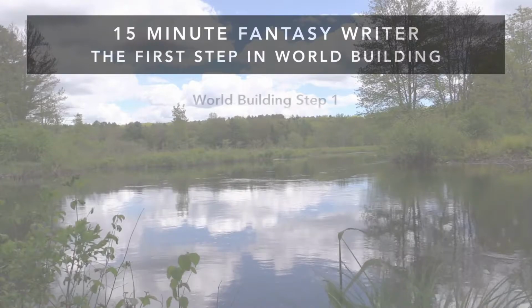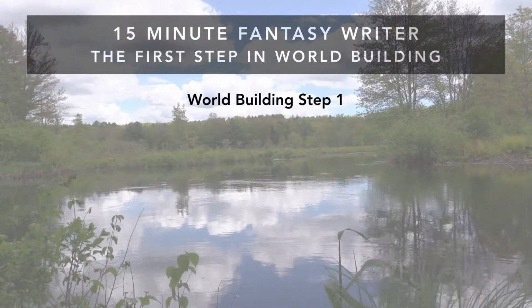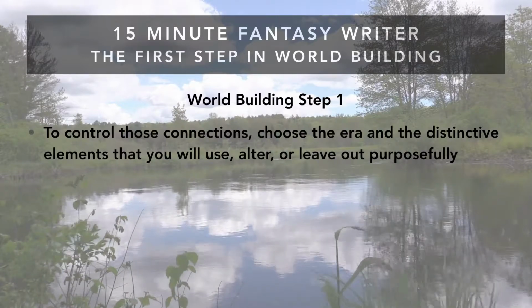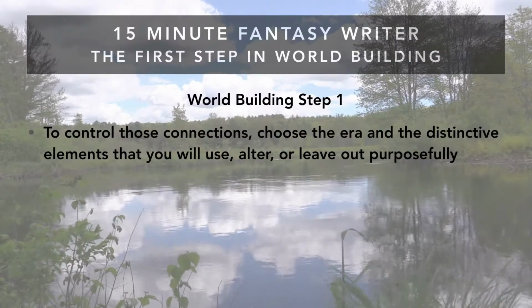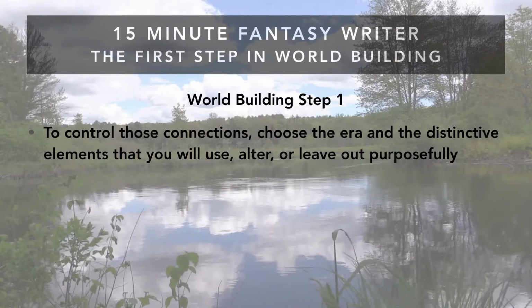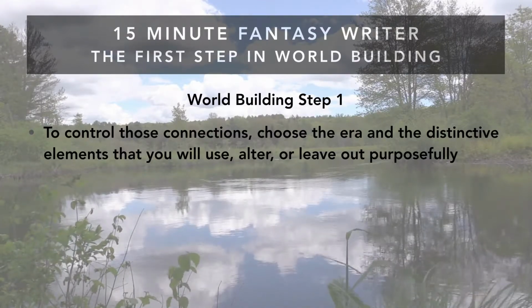And that is important because what you want to do is you want to control those associations and connections. So you're going to choose the era and the distinctive elements that you will use, alter, or leave out purposefully. And that's kind of the key. You want to be in control of this.